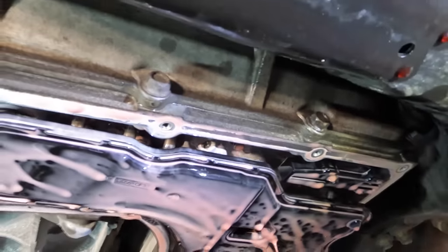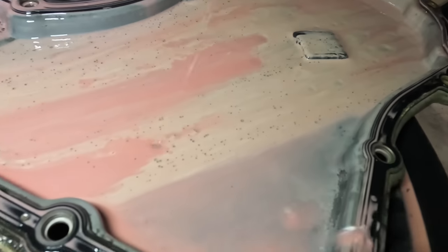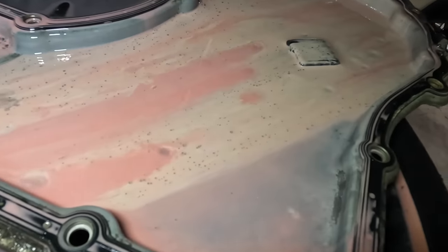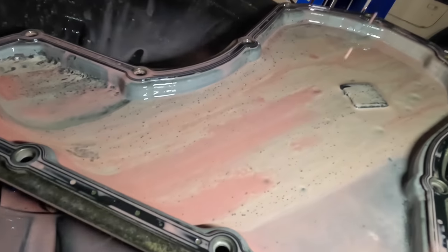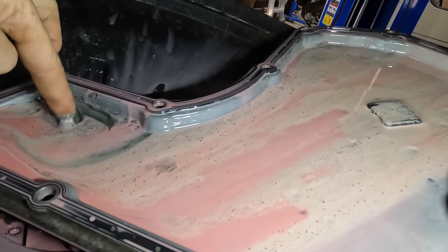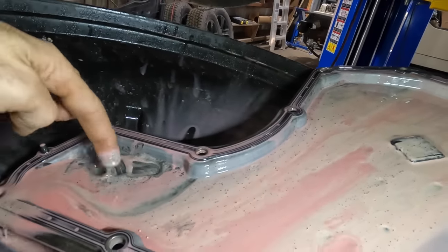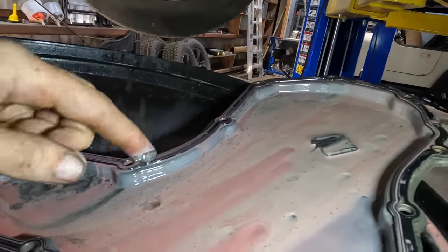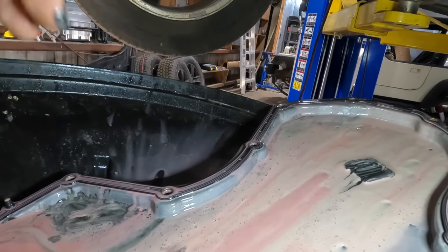Let's take a look in that pan and see if there's any debris in there. What do we have here? More pink nastiness. You can see there are two different colors of fluid here, so some of that's the older stuff. It appears to be separating from the newer fluid that I installed. You see how there's like the cream and then there's the pink? This stuff right here looks like clutch material. Yeah, that's a bad sign. There's a bunch of it right here, clutch material. This thing must have been slipping. Well, hope we can save it.